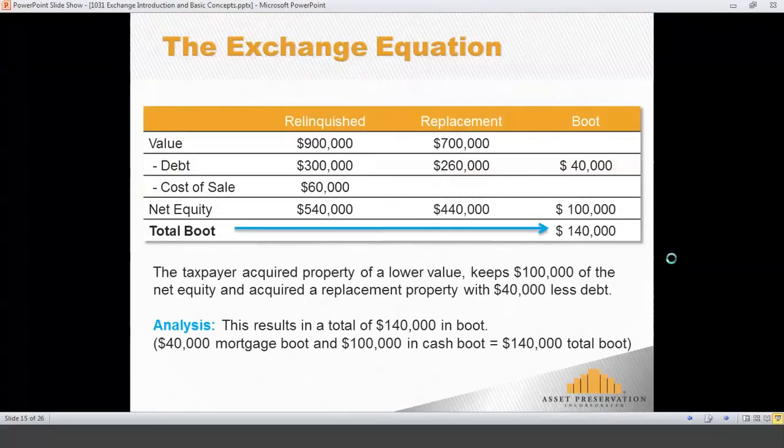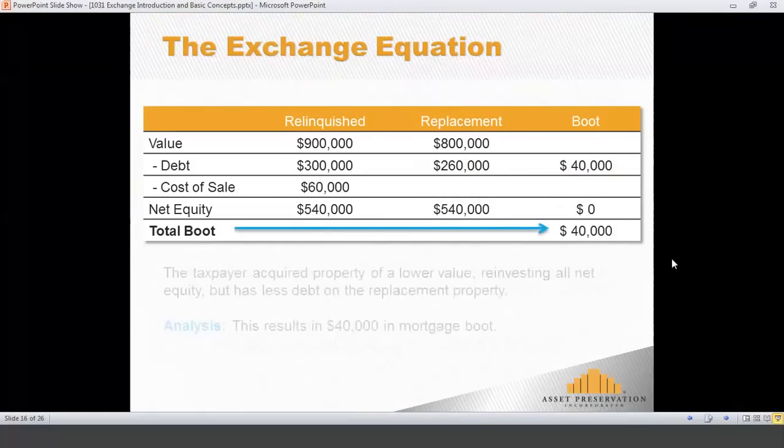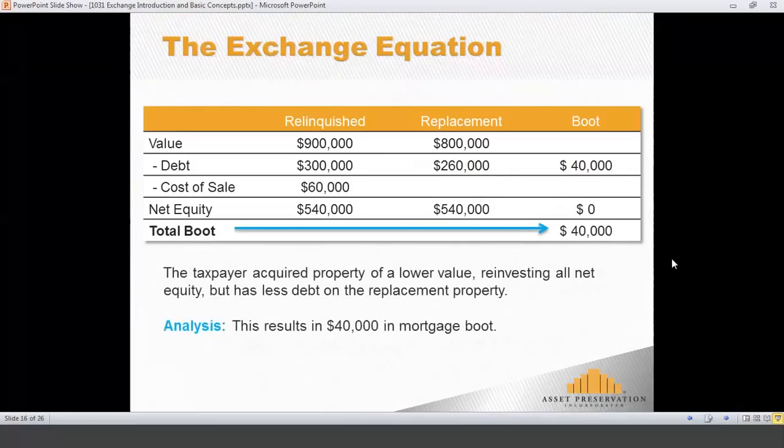One final illustration: somebody goes and reinvests all their cash, but they go down in mortgage by $40,000. They have $40,000 of mortgage boot. So the takeaway to keep in mind is this. You really want to look at the net equity and see if all of that's reinvested for full tax deferral, and the mortgage amount. To the extent that you put money in your pocket, that's cash boot. To the extent you go down in mortgage liabilities, that's called mortgage boot.